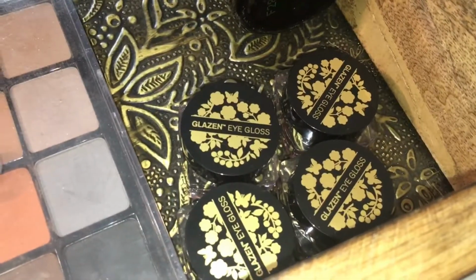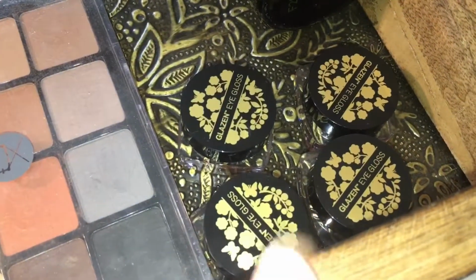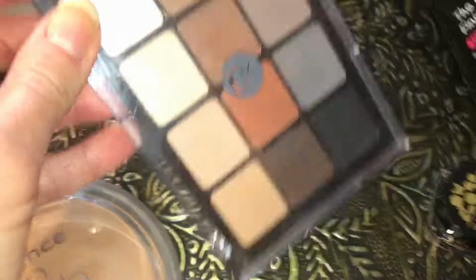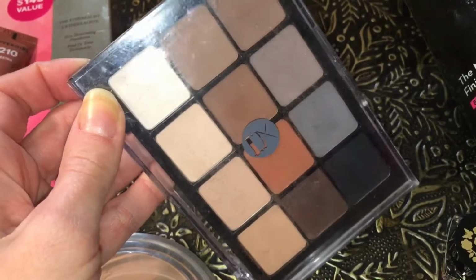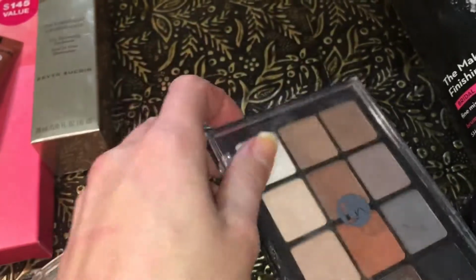For an early Christmas gift, I picked up this Glazen Eye Gloss Quad at Kohl's when it was on sale, I think, for like $16 plus a coupon. So there's some fun shades in there that I am dying to try. I recently picked up the Viseart, what's this one called? The Neutral Matte Palette. I have not tried any shadows by Viseart, and I've heard they're amazing. So I picked this one up on, I think, Mercari or Poshmark. Of course, it's been sanitized, so I'm excited to try that.